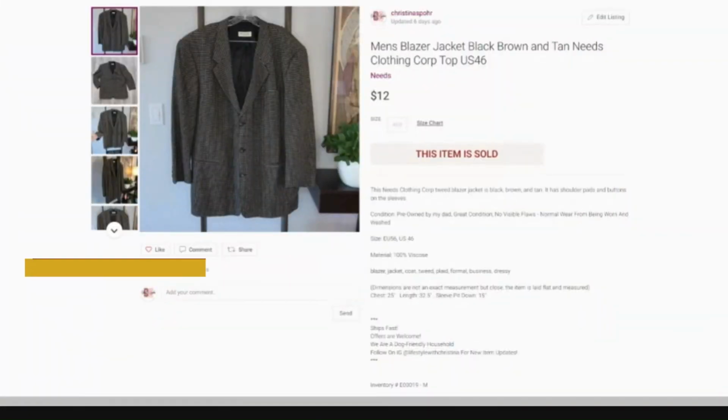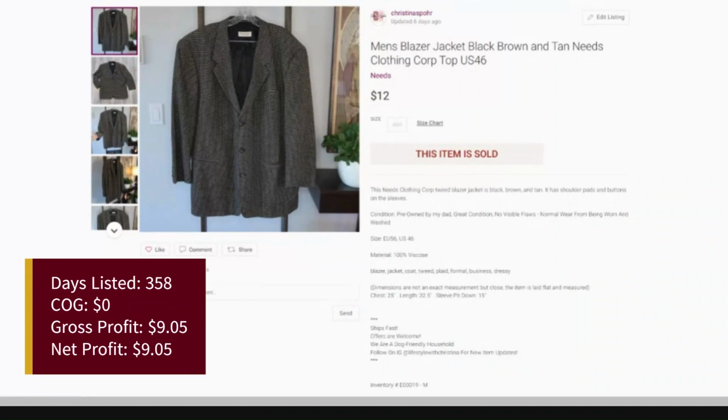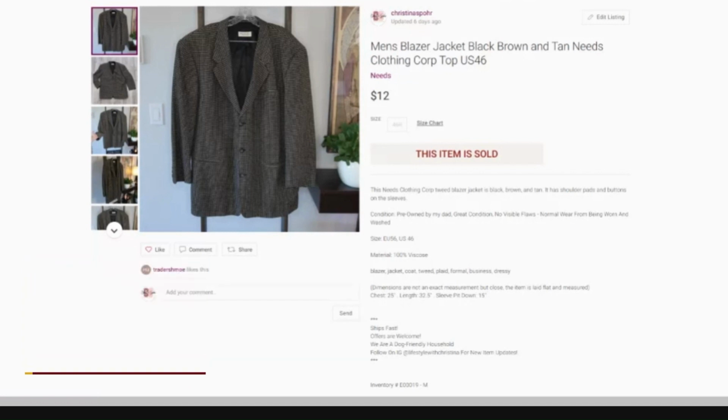This men's blazer was listed October 29th, 2022, and sold October 27th, 2023. That's 358 days listed. I did relist this item as well. That's why I believe it sold. And my cost of goods was $0. This was from my father's closet. Listing price was $20. Sold price was $12. Minus the Poshmark fee of $2.95 brought my gross profit and my net profit to $9.05.